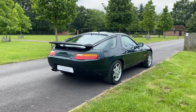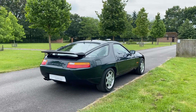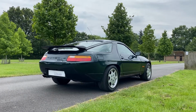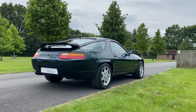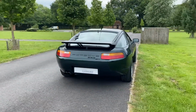Now, it's not fully prepared. We put the car through Brooks Speed Porsche for a check and a service, and it's come out with a clean bill of health. We spent a little bit of money on it. We've had the rocket cover gaskets replaced, a few bits and pieces like that, and a service. So mechanically it's in really nice shape.